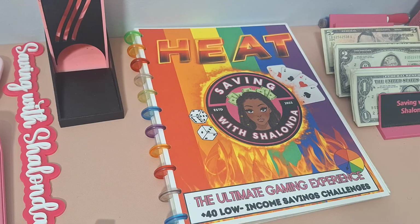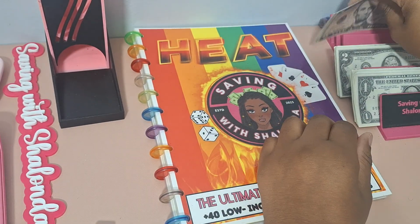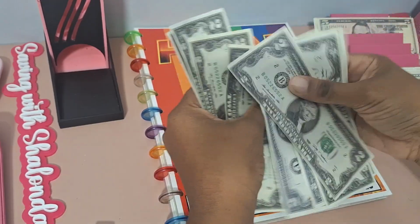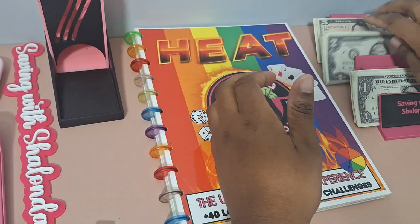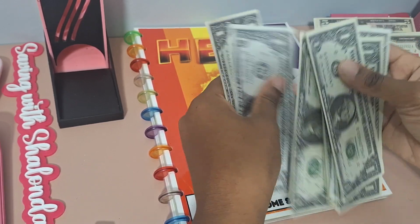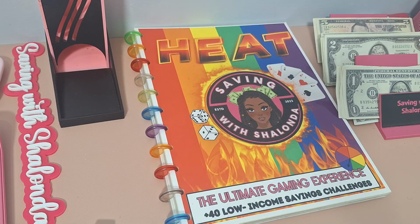All right, let's go ahead and give our prop money account really quickly. 5, 10, 12, 14, 16, 18, 22, 4, 6, 8, 30, 31, 2, 3, 4, 5, 6, 7, 8, 9, 40.